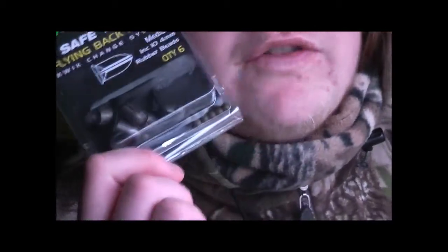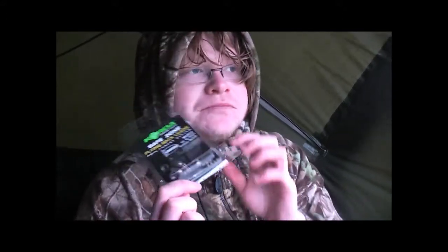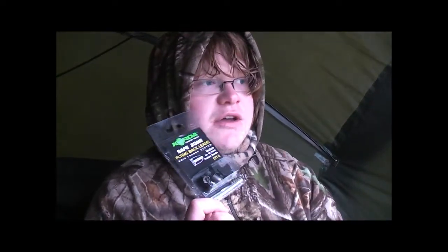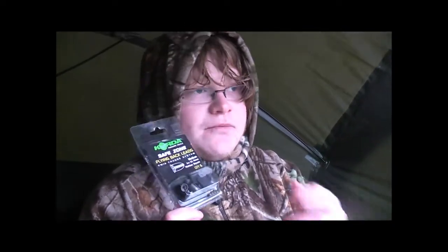And also a top tip is to use some sort of back lead. These are the Corda flying ones, because these don't come off as readily as the normal ones. That's pretty much the only reason why I use them, because it saves money. And also I use them as flying back leads anyway when I'm on Tanner's or the Royal George. It just pins the line down, and because the canal's 3 foot in the margins here, over where I've got my other rod, and then it'll drop down into 6.5, maybe 7.